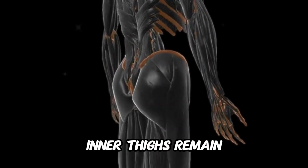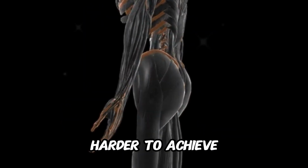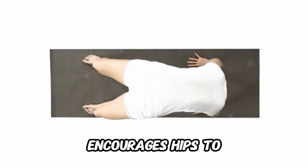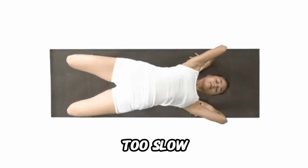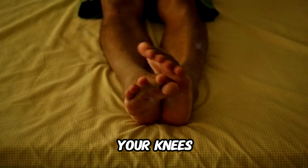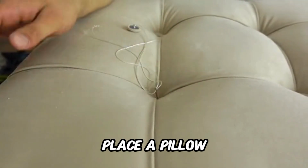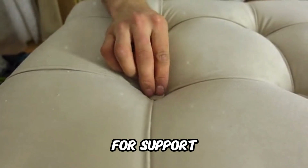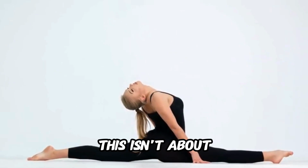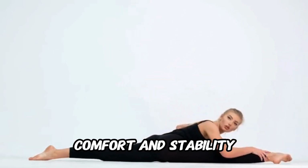When hips and inner thighs remain tight, deep sleep is harder to achieve. The butterfly encourages hips to soften and breathing to slow naturally. To begin, lie on your back and bend your knees, bringing the soles of your feet together. If your hips feel tight, place a pillow under each knee for support. This isn't about forcing a stretch. The key is comfort and stability.